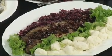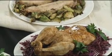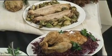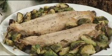And with a duck and even with rabbit, you want to get that up to 160. And there's really only one way to do that, and that's with the thermometer. This is game. It's lean. You can mess it up in an instant. In fact, if you get any color on rabbit, it's overdone. Oh, really? Yes, rabbit is so incredibly lean, it's not even funny. So you have to use your thermometer in order to get the correct temperature.